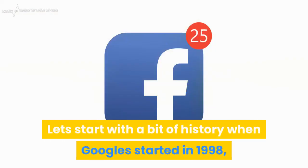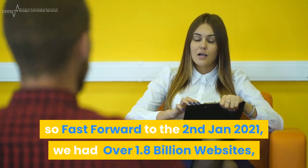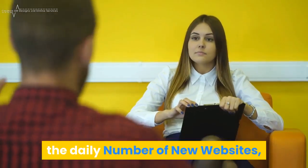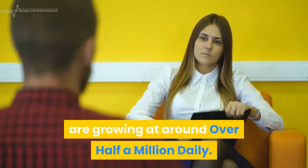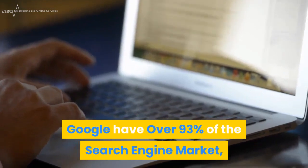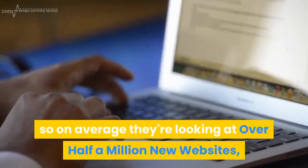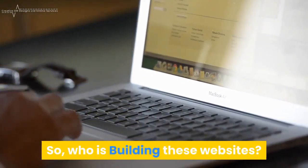Let's start with a bit of history. When Google started in 1998, there were just over 2.4 million websites. Fast forward to the 2nd of January 2021, we had over 1.8 billion websites. The number of new websites is growing at over 500,000 daily. Google have over 93% of the search engine market, so on average they're looking at over 500,000 new websites every day. So, who is building these websites?